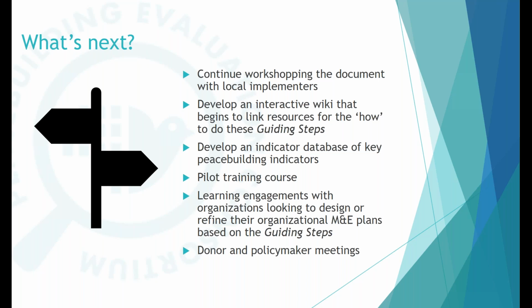We see this document as key for implementers to better understand what they need to be doing and associate key resources with them. At the same time, we see this as a necessary document for donors and policymakers to understand what they need to require in the RFPs, RFAs, and proposal processes to make sure they're also encouraging the highest level of DM&E possible within the peacebuilding field.